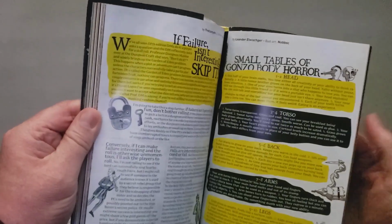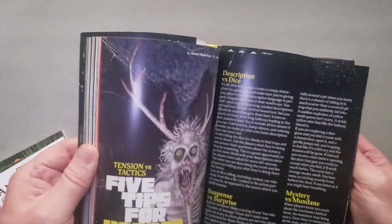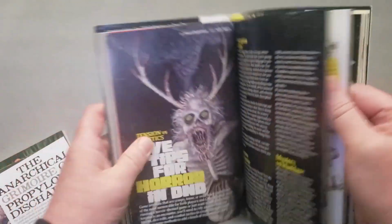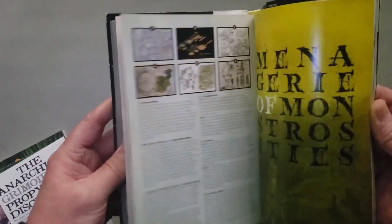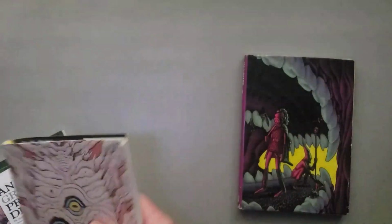Like, if failure isn't interesting, skip it. Small tables of gonzo body horror, if you're into that kind of thing. 5 tips for horror in D&D and how to run a game like that. And then, again, maps. If you want to use some of these maps for your game, there's different monsters, again, in here. So that's the second one.